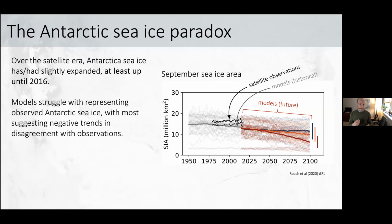And so this brings us to thinking about what's going on today around Antarctica. Over the satellite era, Antarctic sea ice has been pretty steady, at least up until 2016, when it's really kind of fallen off a cliff. Unfortunately, though, most climate models that we use to make projections of the future of Antarctic climate and its surface mass balance really struggle with representing Antarctic sea ice. Most of these suggest a declining sea ice trend that is counter to our recent observations.